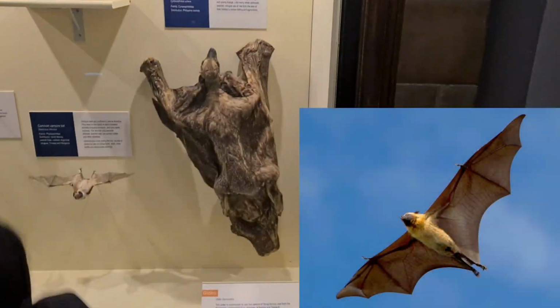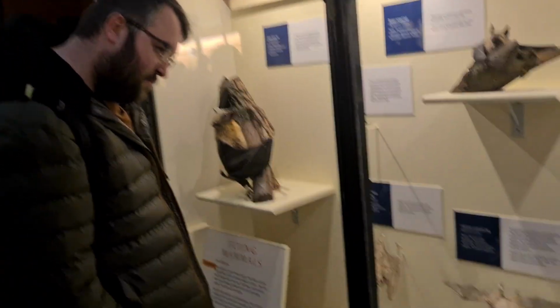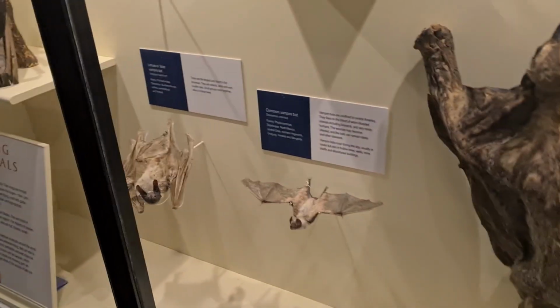The next type of mammal I'm going to talk about are flying mammals. While some mammals like flying squirrels can glide, bats are the only mammals capable of true flight using their flexible web wings. Bats make up about 20% of all mammal species, with more than 1,400 species found worldwide.